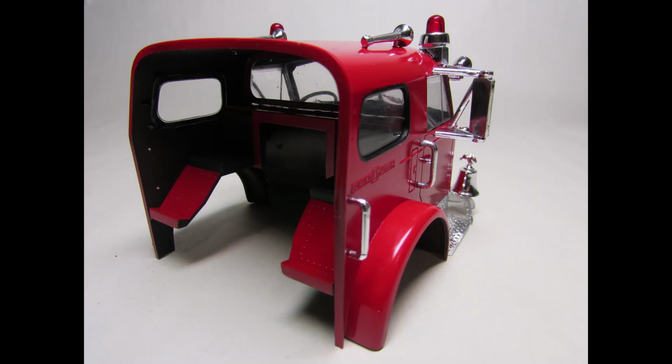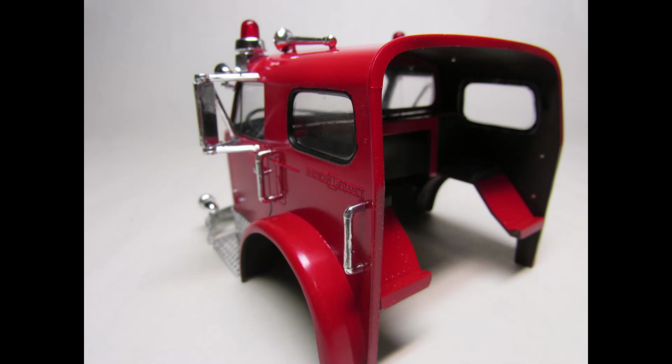Now I use some super glue to glue the mirror parts together for longer working time to ensure proper placement on the cab. And there's no positive attachment points for those mirrors on the cab, so just try to make them look even on each side. Finally, the side lights.